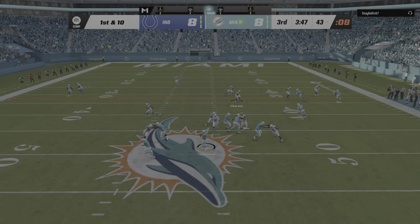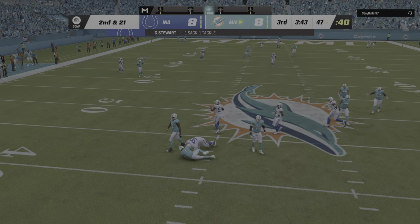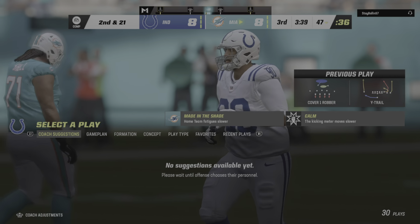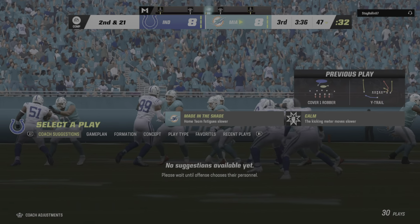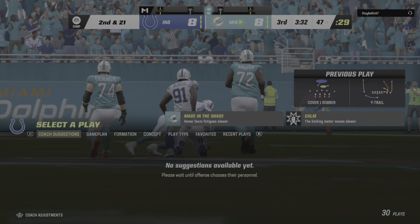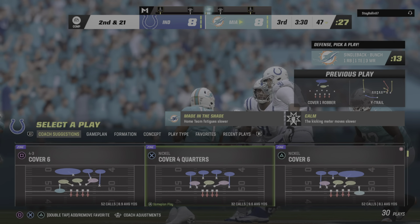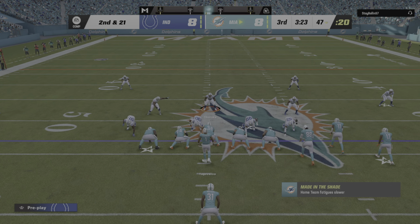On first down, Tagovailoa. Step, and he can't get rid of it. He's taken down. Grover Stewart getting in there for the sack. Okay, I'm not sure you could actually draw up a better pass rush than that one right there. Nowhere to go outside. He had to keep backing up and backing up and backing up. Eventually dropped for a huge loss. Ready up. Well, they're in some hot water now.